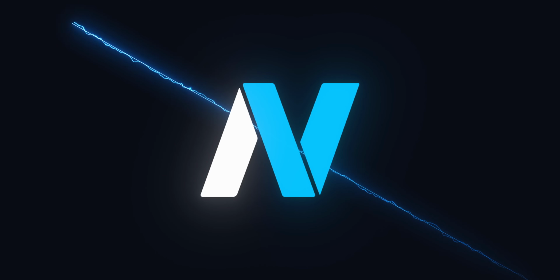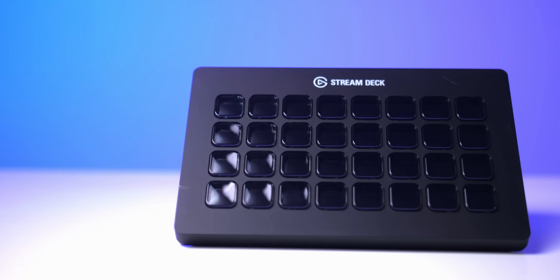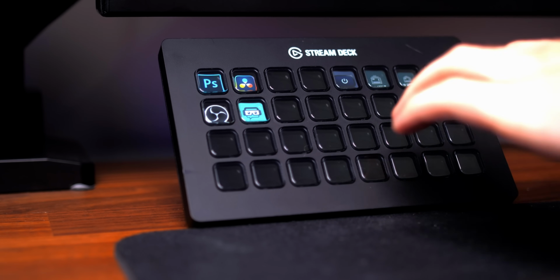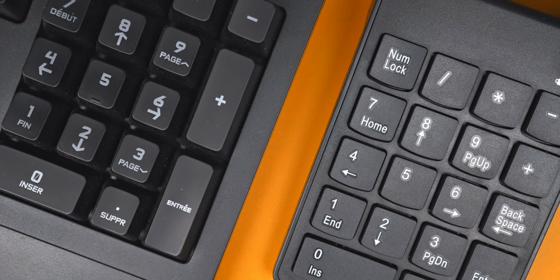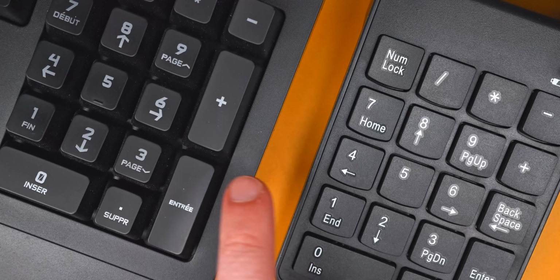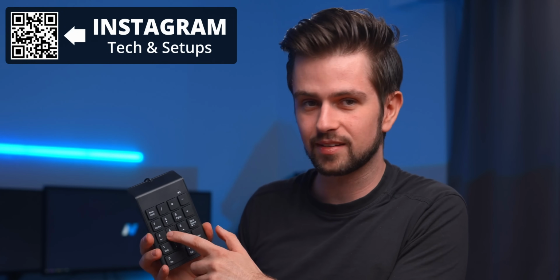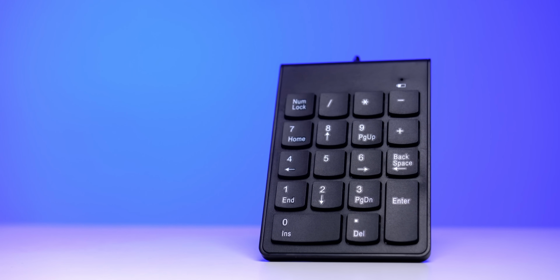An Elgato Stream Deck is very expensive, and it turns out that many people use it for rather simple things like muting your microphone, switching a scene, launching a program. Well, what if I told you that this $9 numpad can do all of that and more without interfering with any keys on your keyboard, including the numpad itself? That's right, your PC will use this as a macro device with 18 macro buttons instead of using it as a simple numpad. By the way, these buttons feel extremely satisfying to press. There is both a wired and wireless version of this, and I will link it down below.